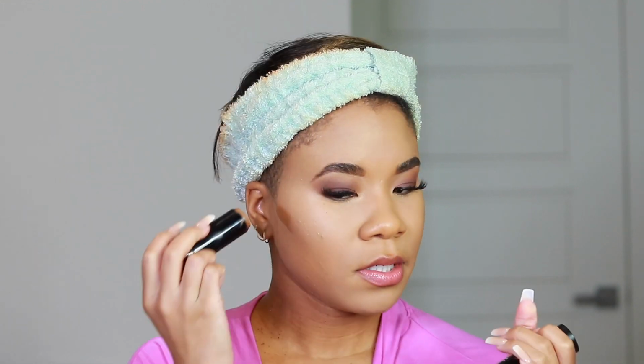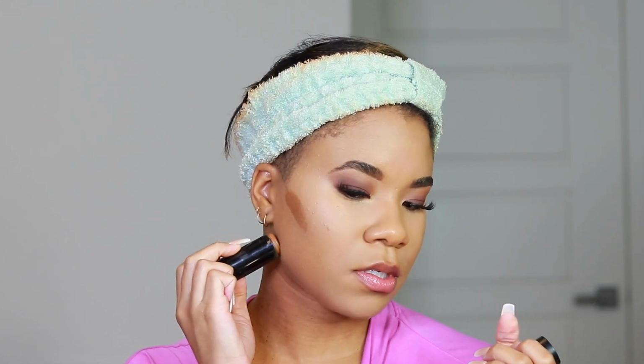So for cream contour, I'm going to grab my Black Opal 6 and take the shade Warm Almond and just warm us up, girl, because we need it. We're going to have to blend this out and make sure it is seamless.